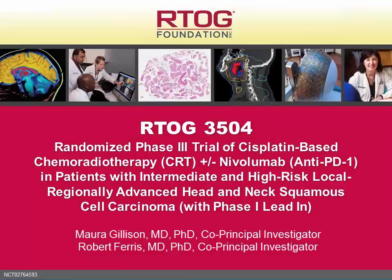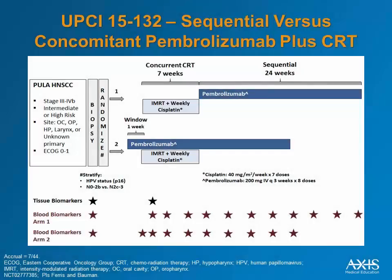Another trial in locally advanced disease combining a checkpoint antibody, now nivolumab, the anti-PD-1 antibody, is the RTOG 3504 trial. This is a randomized phase 3 trial of cisplatin-based weekly chemoradiation with or without anti-PD-1 nivolumab for intermediate and high-risk locally advanced head and neck cancers. This is in the phase 1 lead-in and will be expanded immediately to a phase 3 trial in both high-risk HPV-negative as well as intermediate-risk HPV-positive patients.